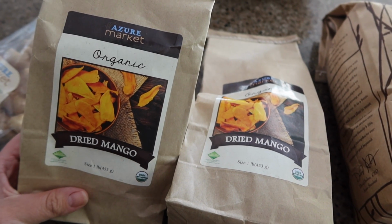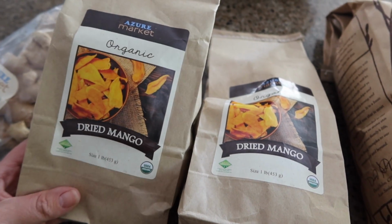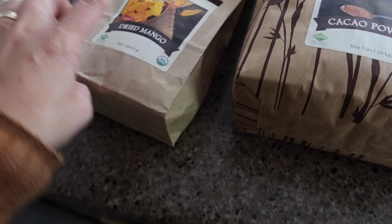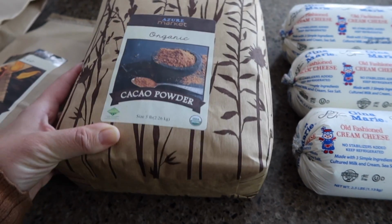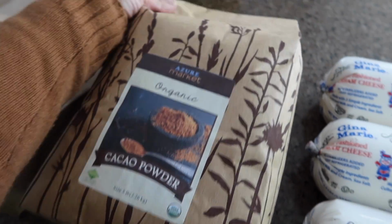Dried mango is a good treat. This won't last long at our house because it gets eaten really fast, but we really liked their dried mango, so got that again. Cocoa powder, cacao powder, whatever it's called. That's a 5-pound bag, by the way.